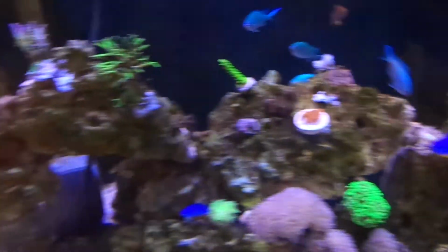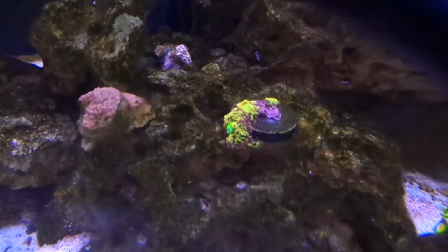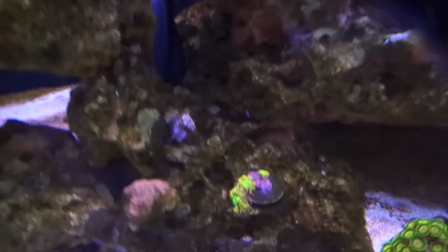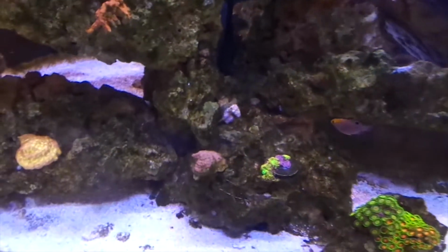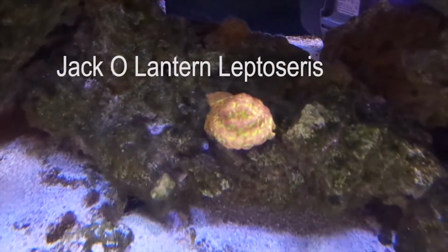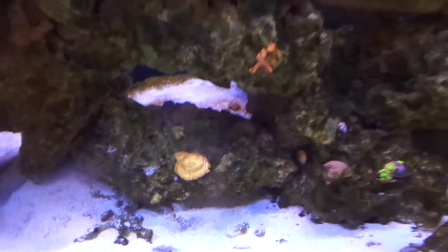And that's it. I have a mushroom down here. I don't know what it is doing. It is going off the plate. I don't know. It started off as 1. Now it's 3. I don't know what's happening with it. I forget the name of this one right here. It's like a jack-o'-lantern something. But anyway, that's it.